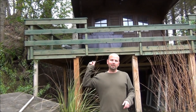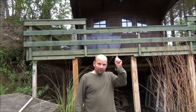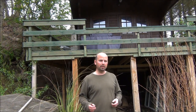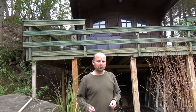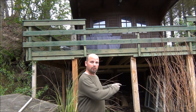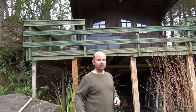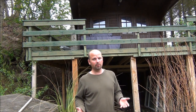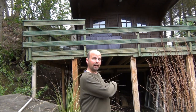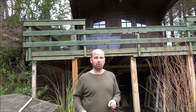Take this thing behind me as an example. Above here is my log cabin. That's where I have an office. I go in there, I've got a wood burning stove. I do my internet based work in there. Underneath here, if I was living centuries ago, obviously I wouldn't have the internet. I would be using that as my house. And in the winter, the animals would be using under there for shelter.